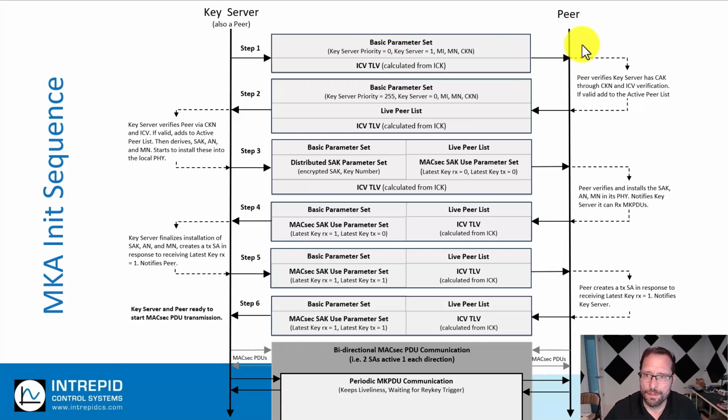So it may be the case with actual implementation that the peer sends messages first. It may be the case that the key server sends it first. Step one is an entity sending the basic parameter set. We'll assume it's the key server in this situation.